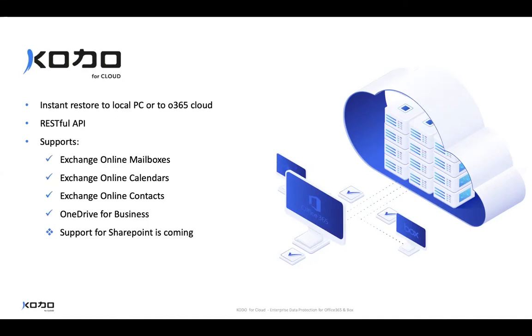Now, if we go down a bit to technical details, it has instant restore to local PC or to Office 365 Cloud. So if you want to restore certain data, you can download it to your PC, or you can restore it back to Office 365 Cloud. So if a user deletes their emails or files from the administration console, the backup operator can actually find those files and restore them in place. So they will be visible immediately in Office 365. No need to pull them to a desktop and then import them again. So I think that's pretty nice. Although the other option is of course also possible if it's required.